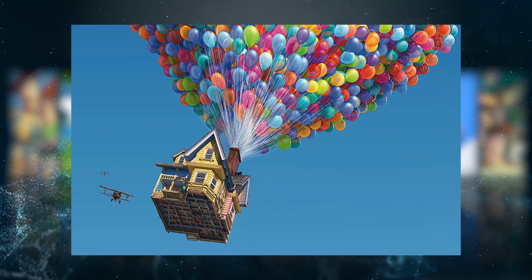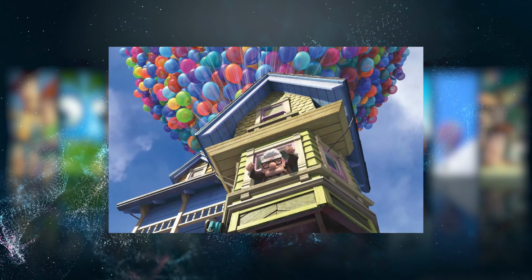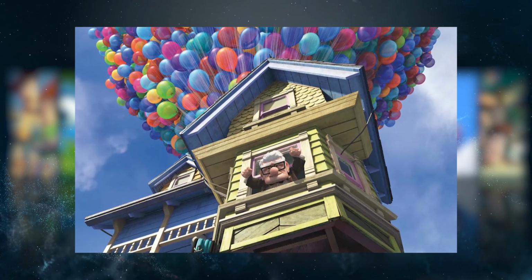The entire canopy is filled with balloons. We didn't just simulate the outer shell. Beneath the outer layer of balloons you see tugging the house are several more layers, each as carefully animated as the first, to be no gaps and to be more realistic.